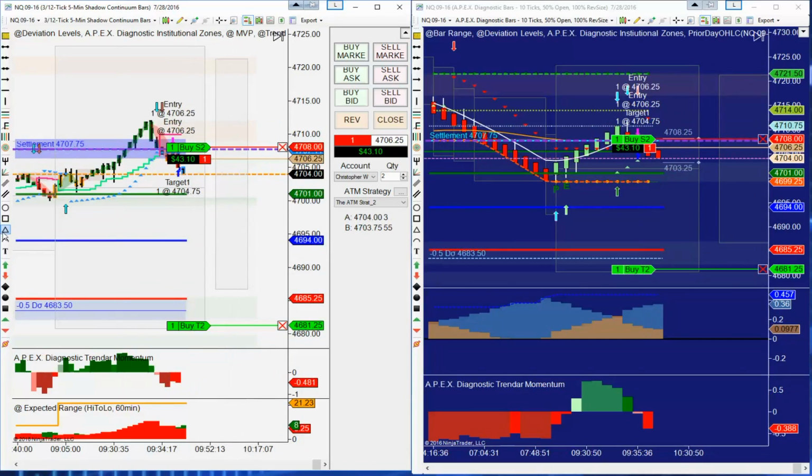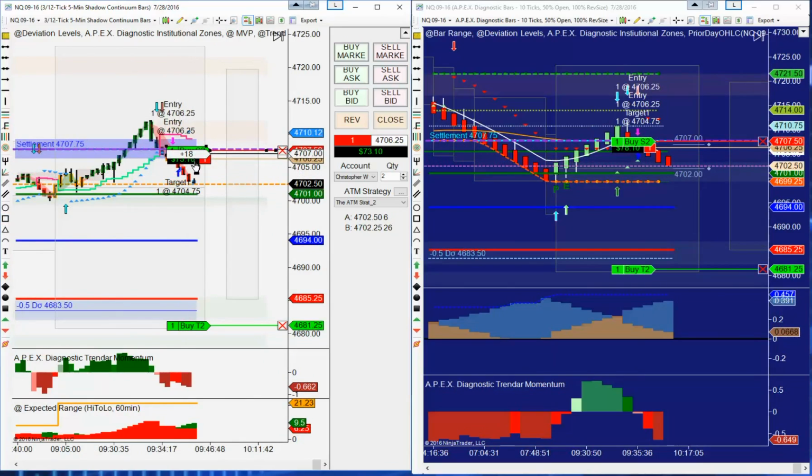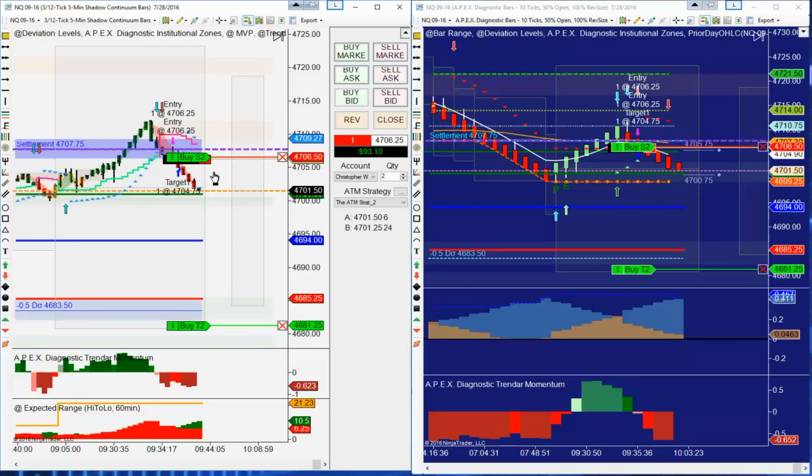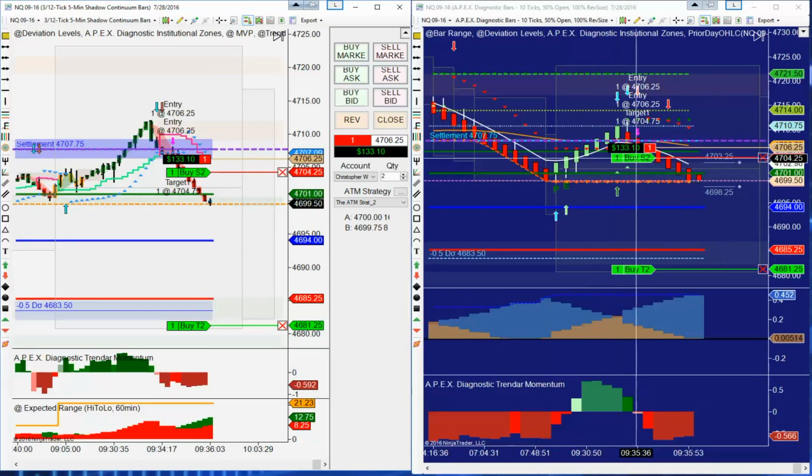And here we go. The market actually moved really quick, and I normally manually pull my stop to break even, but it just wanted to go, which I'm okay with. So we're already locked in some profit automatically with my auto trail.